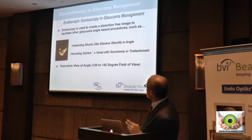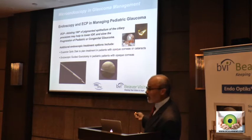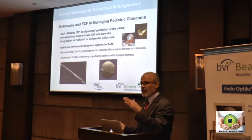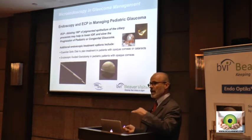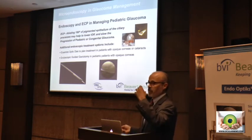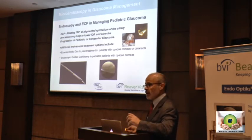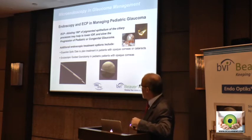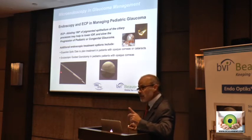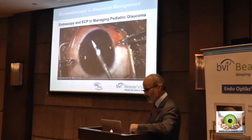So, as I mentioned, using the endoscope and a Swan-Jacob gonio lens, this technique of endoscopic goniotomy for babies, I know probably not many of you treat children, but these babies often have very high pressures, corneal edema causing cloudiness, opacities that make doing a goniotomy microscopically very challenging. So we developed this little knife that fits right on the endoscope, like a bayonet. You're able to have a magnified view of the angle and dissect under direct observation.